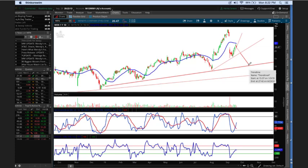You might say, oh boy, I've got to let that drop 10%. Yeah, I mean, it would be great if it drops $2 before you buy it. But as an investor, I wouldn't be touching this one until at least this gap fills.